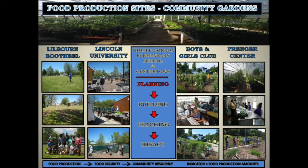And we also have beehives sitting on top of the chicken coop, which produced 8.5 pounds of honey this year. So we were able to have Dallas Moss come in, a community member who donates his time, and we did honey extraction and sent everybody home with some samples of native homegrown honey.